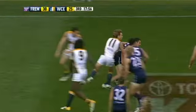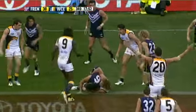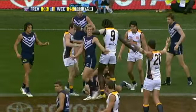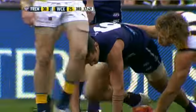No, make it very difficult, and I think that more to the point, they just want to win this game against their arch enemy in the West Coast Eagles, and the top four is going to look after itself, but this is a big game for them. Very important contest.